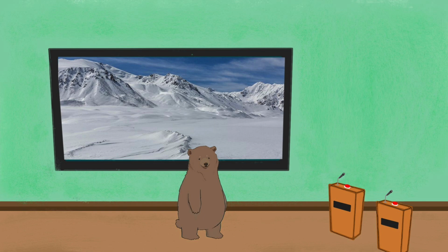Tundra also consists of 10% of Earth's surface. But despite this, these biomes are shrinking due to the melting of permafrost. Animals such as polar bears, lemur, and other small mammals find a home in tundras despite the harsh living conditions.